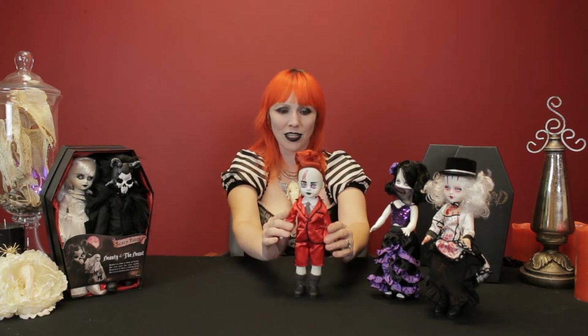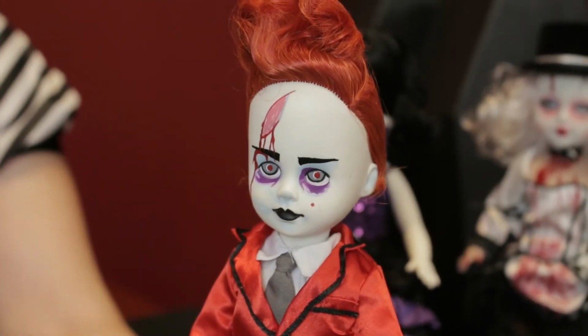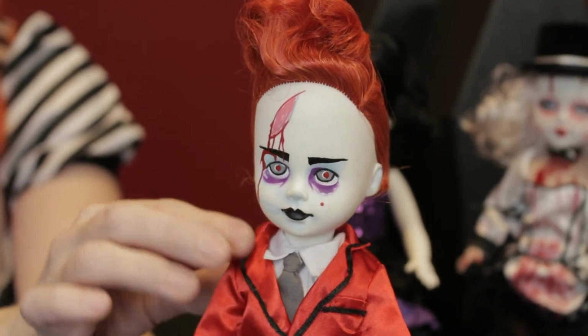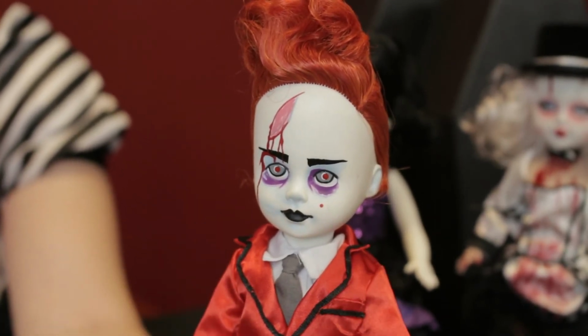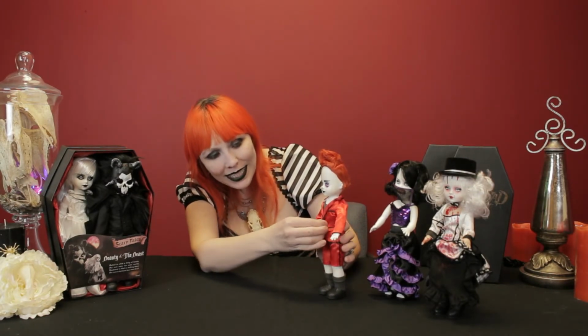But we come down and he's got this great red satin jacket. Like Satan's little jacket there. He kind of reminds me of a vintage little schoolboy look with his cute little knickers and his great little jacket that he's got here. And you know I always like to peek underneath. So let's see what's going on.